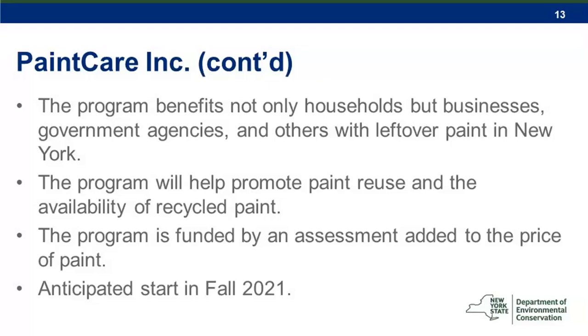I do want to point out that the program will accept all covered products no matter when they were purchased. So if you bought paint 10 years ago and you're looking to get rid of it now, they will accept it when that program starts. There will be no charge to drop off paint at a drop-off location. So no more drying out latex paint and no more waiting for the next HHW collection event to occur. The anticipated start date is fall of 2021.